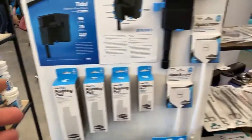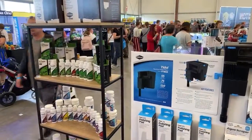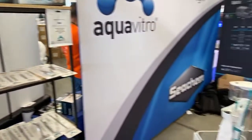So these things, as far as I'm concerned, for a frag show or even just a frag tank or a temporary setup, what a way to go. Even if it's not temporary, if it's permanent, that's going to be a really nice way to add filtration without having to go to a sump.